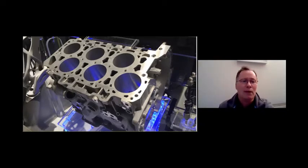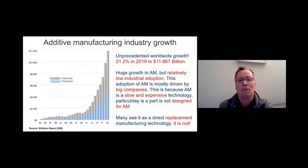Why are people so interested in additive manufacturing as a production technology? The reason is simple: growth. In the last decade, we've had double-digit growth year on year, typically around 16 to 24% year on year. Last year, just over 21% growth. 12 billion now, and there's no sign of that slowing down. Well, of course, COVID may slow everything down a bit, but we'll have to wait and see.